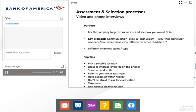So pick a suitable location. This is really important. Of course, avoid noisy public areas and instead opt for a quiet, private location in your home. If you live with friends and family, do warn them in advance that you're having a call or an interview so that you do need some peace and quiet if they're able to accommodate.